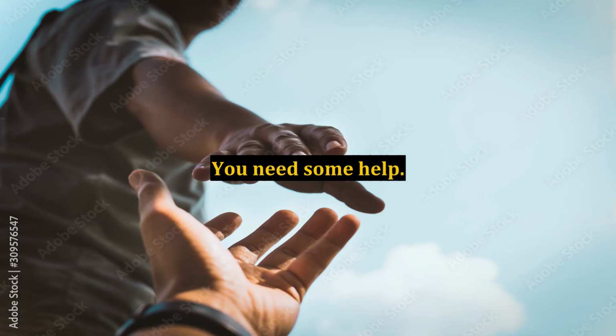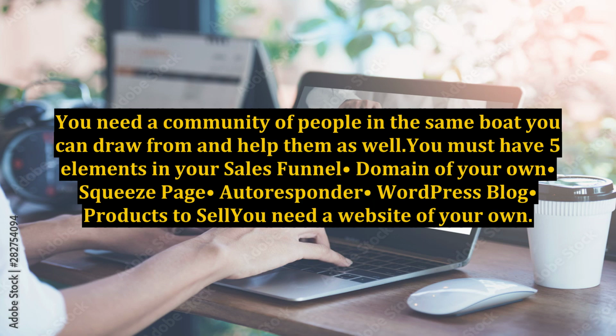You need some help. You need a community of people in the same boat you can draw from and help them as well. You must have 5 elements in your sales funnel: a domain of your own, a squeeze page, an autoresponder, a WordPress blog, and products.